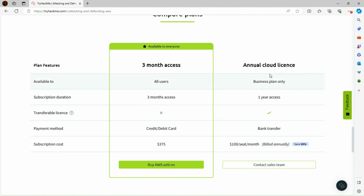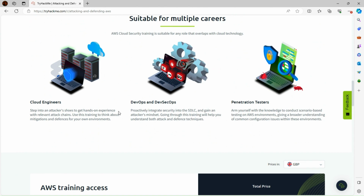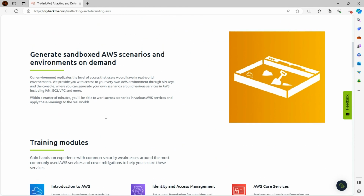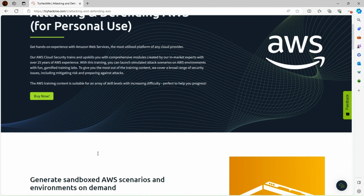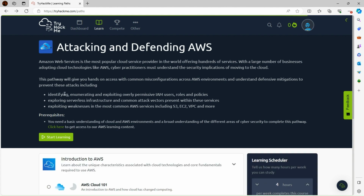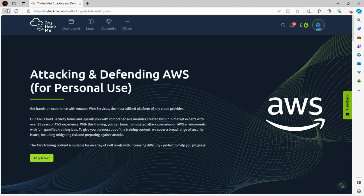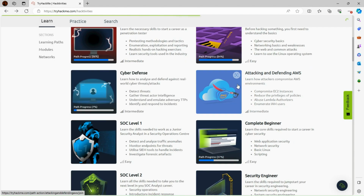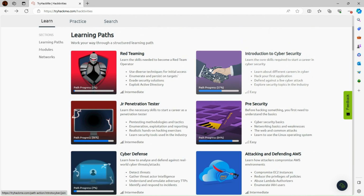Huh. I think this is a London-based company too. Why is that? I guess we're not going to be doing this. Yeah, guess we're not going to be doing that. Yeah, I guess you have to pay extra for this attacking AWS. Wish they would have told me that. That's stupid. Like I said, I haven't been on here in a minute.